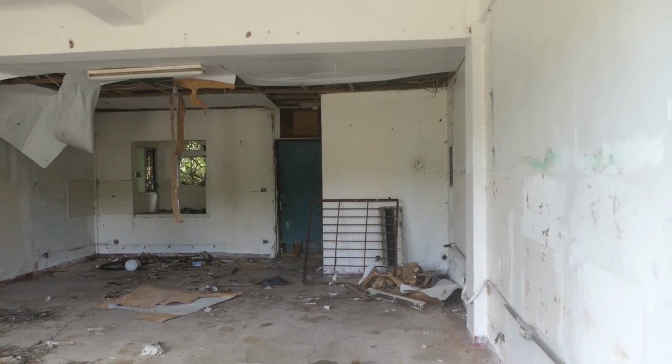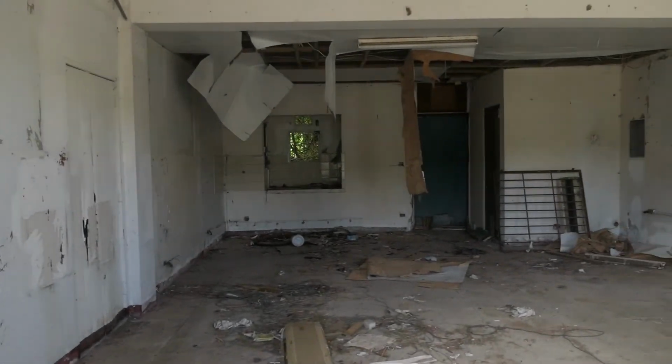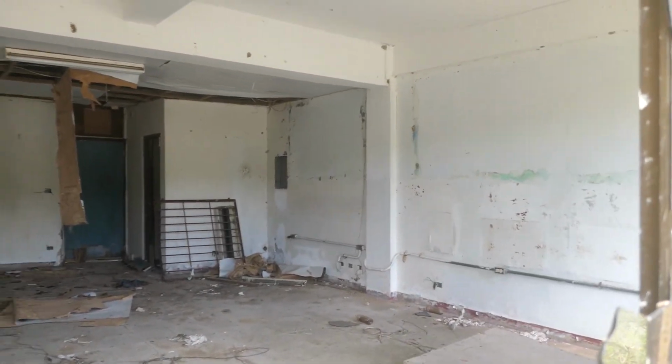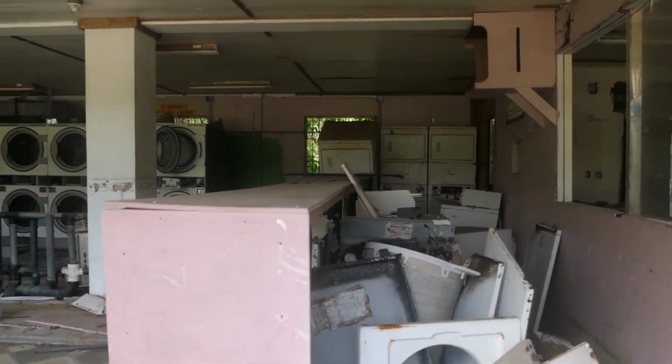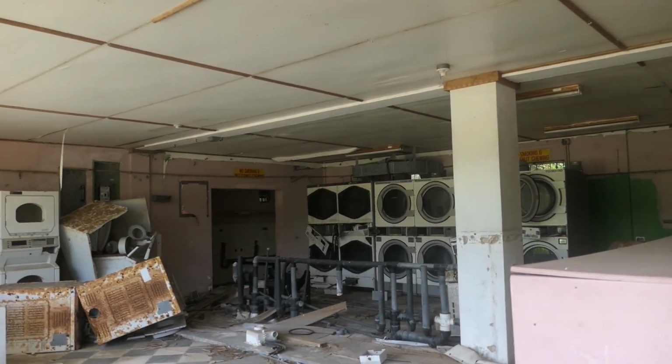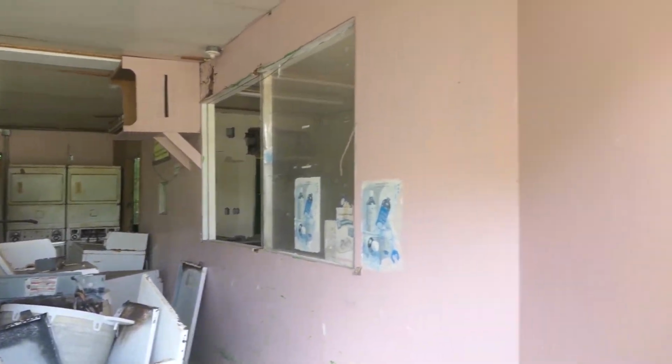This looks like it was a restaurant. And this was another store of some kind. This is a laundromat. Okay, let's go check out the upstairs.